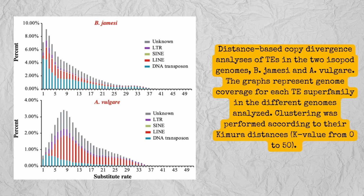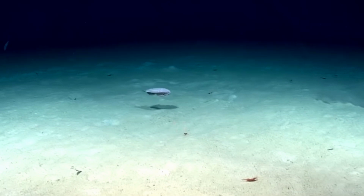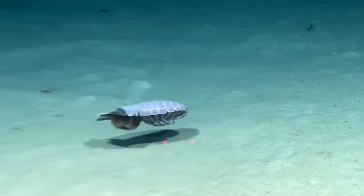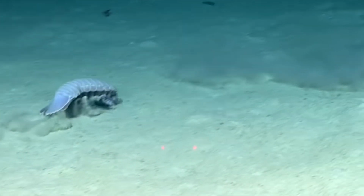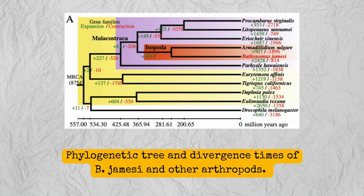The adaptation to the deep sea would have caused stress, which can lead to epigenetic changes, including this proliferation and a large genome. The proliferation of TEs can promote genome plasticity, which allows the genome to rapidly adapt to an environment. A phylogenetic tree was created from the genomes, which showed that isopods diverged from their last common ancestor 366 million years ago. B. gemesi and A. vulgare diverged 245 million years ago. This tree was supported by the fossil record.